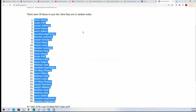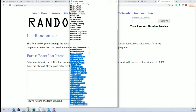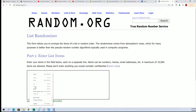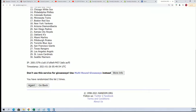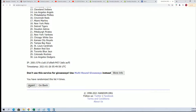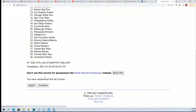Now let's spin it through for the teams. Seven times. Lucky number 7.